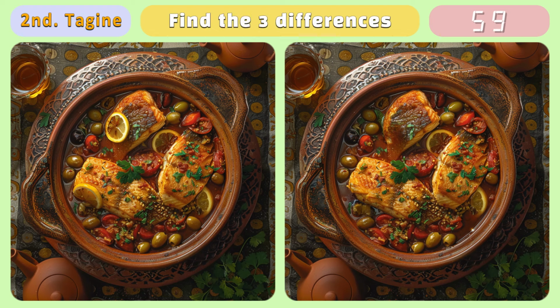Find the 3 differences. 2nd place is Tagine, a North African dish that includes fish and dried fruits, creating a sweet flavor.